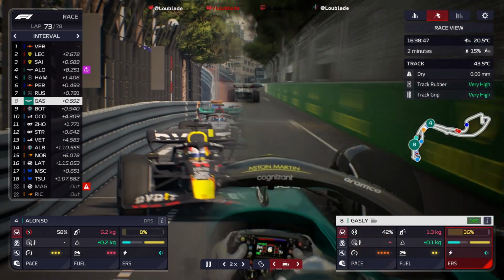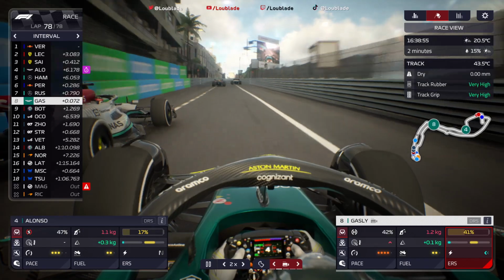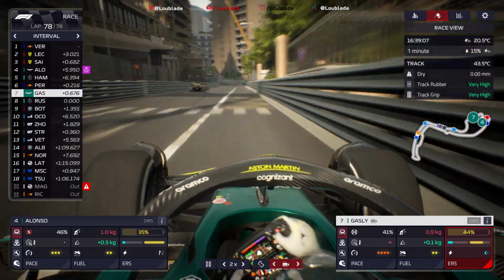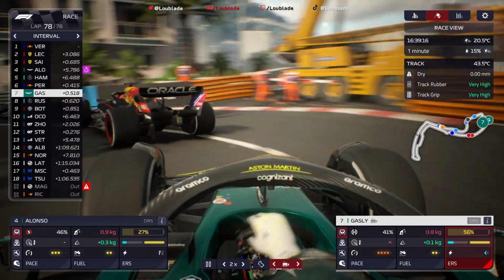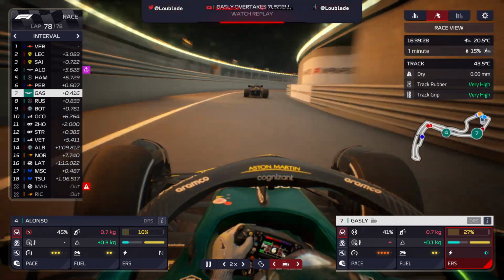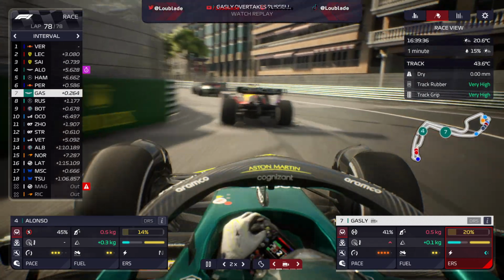Lap 73. Last lap of the Grand Prix. Pierre Gasly's going for a move. Can he get it done? He's using the play. He's trying to get past George Russell. Pierre Gasly, he's not had many mistakes so far this season at all, has he? Apart from that one big crash. But Pierre Gasly did manage to get past George Russell. Is he going to now manage to get past one of the 2 cars in front of him? He's still using the play. Still using the play. Can't quite get past this Red Bull. It's such a shame for him.